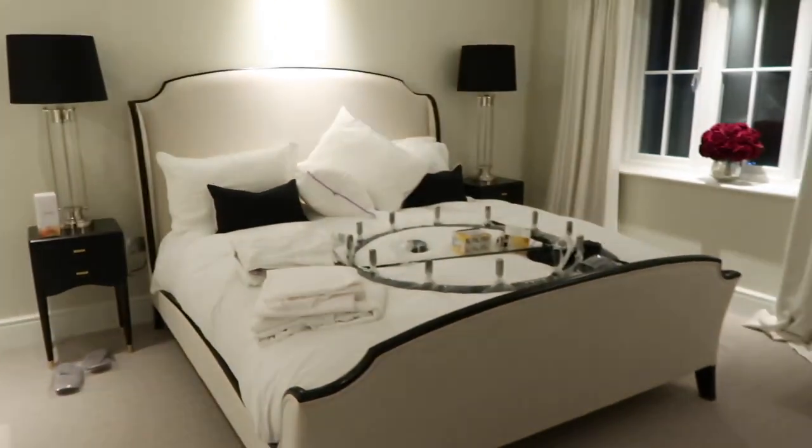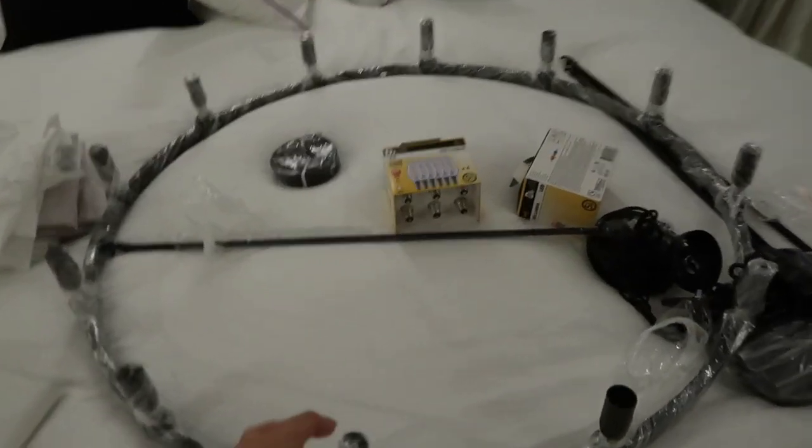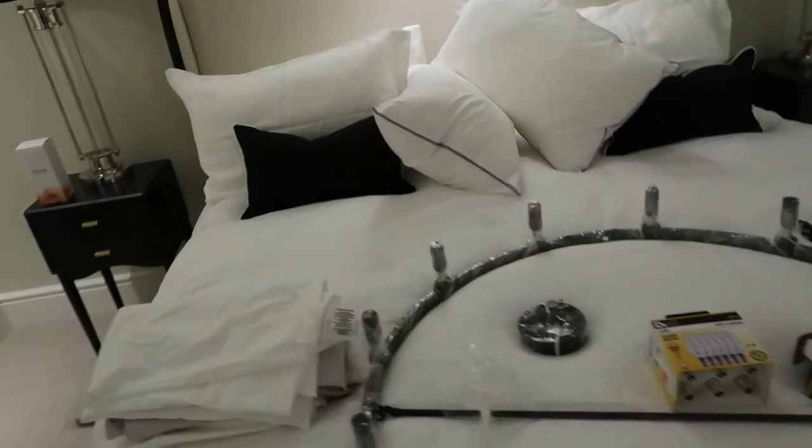So I thought I would show you the progress that we made yesterday. I still need to hoover and clean in this room, but we're still moving some stuff out. This is the light that's going up in the kitchen. That should be going up in a few weeks' time. I've also got these cushions randomly thrown on the bed. I think in the cupboard.